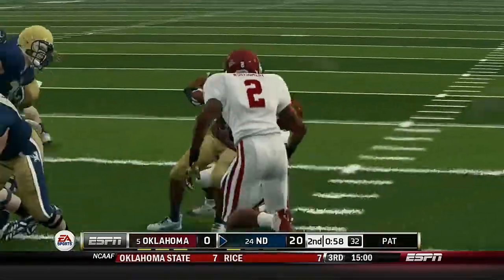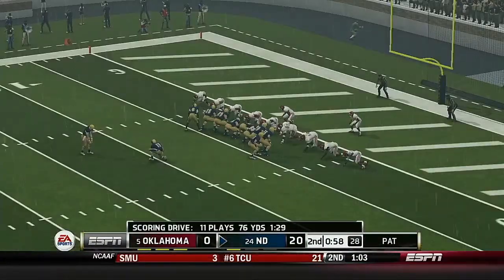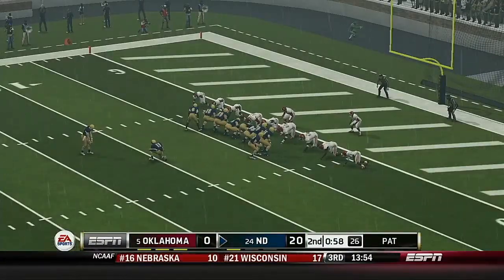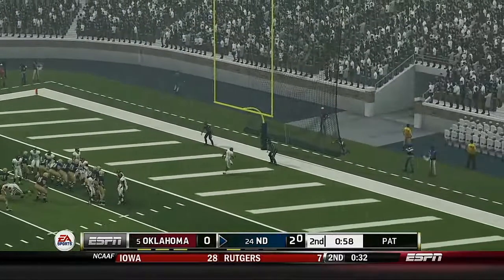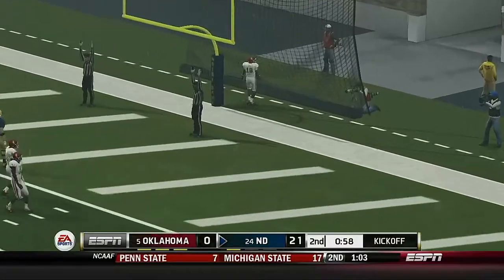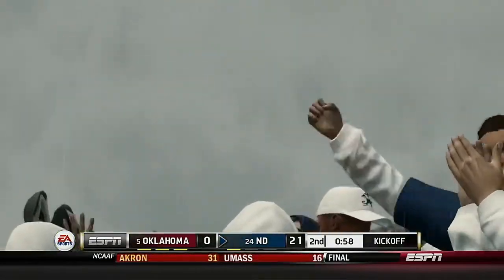He punches it into the end zone for the second time today. He's run the ball very well, and he's going to see a lot more carries before this one's over. It's really helped carry the offense so far today. And he tacks on the extra point. An 11-play, 81-yard drive, and they come away with 7 points.